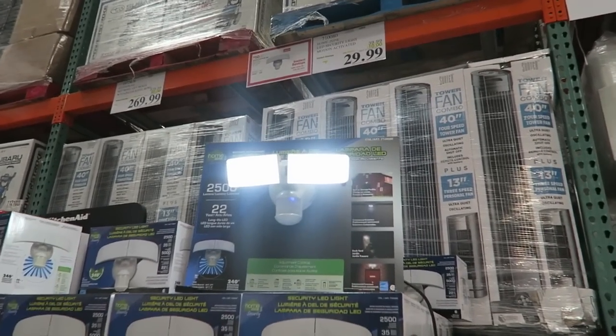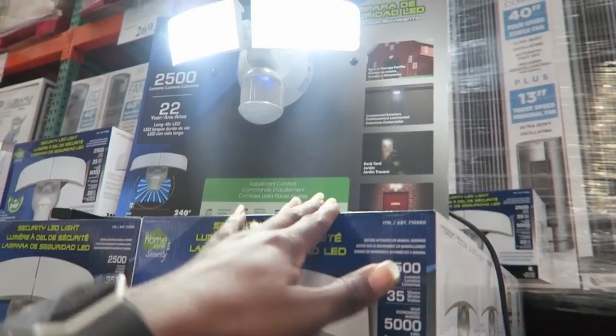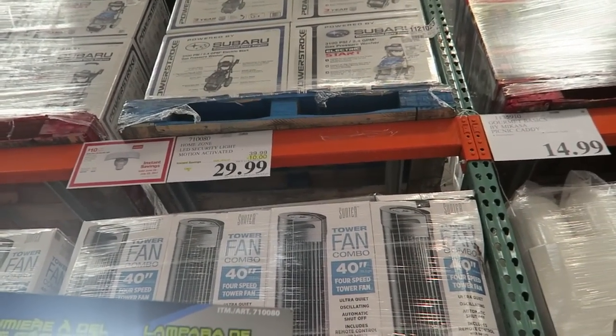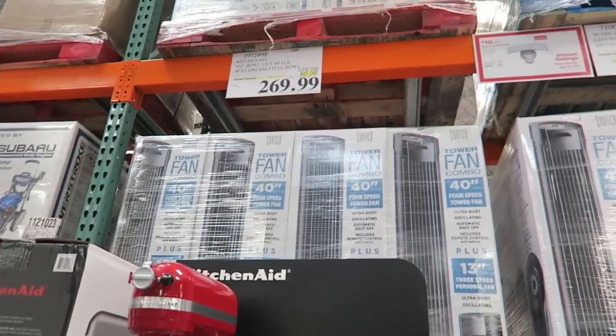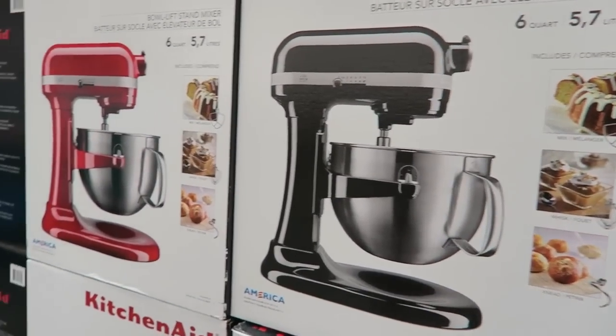Oh, those lights are really bright. I saw these in the flyer. Security lights. I think it's good to have. Motion sensor. $10 off. It's $29.99. If anybody's interested in a KitchenAid, it is $60 off. $269.99. They have the colors red and black.